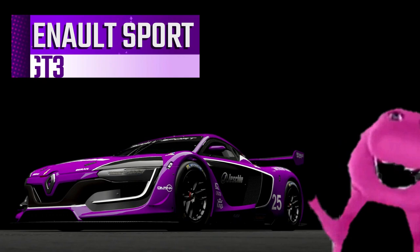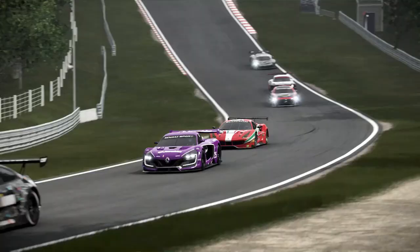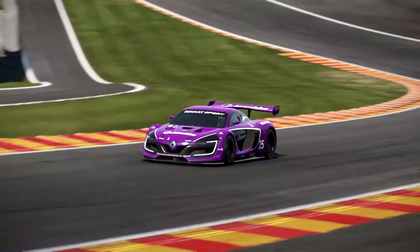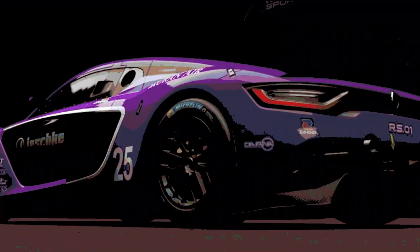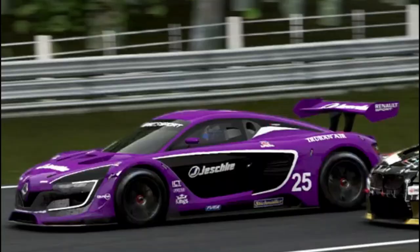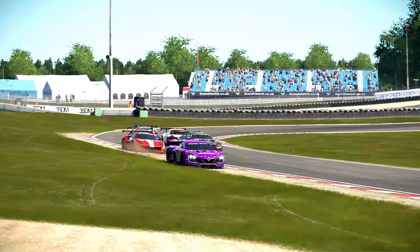Okay, now for a real car, the Renault Sport, the RS1. This thing's got the same 3.8-litre twin-turbo V6 as the Nissan GT-R, so you know it moves. Under the skin of this thing, it's actually closer to a Le Mans prototype car than it is to any GT3 car.